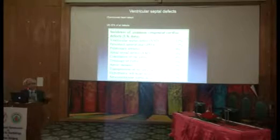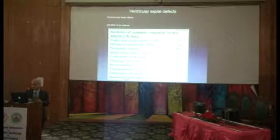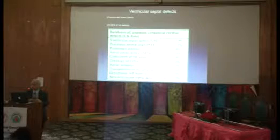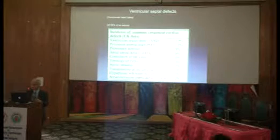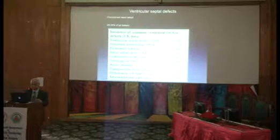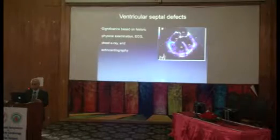Now, ventricular septal defects are probably the commonest heart defect. In the literature, you'll find that the incidence is about 25 to 30%. UK data a few years ago showed that the incidence of ventricular septal defects was 32%. So it was the commonest heart defect lesion encountered in clinical practice.